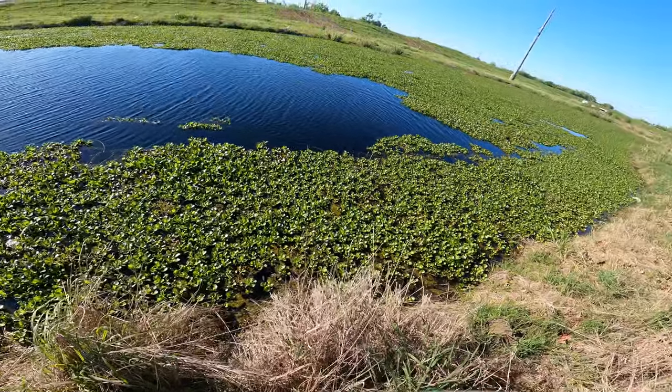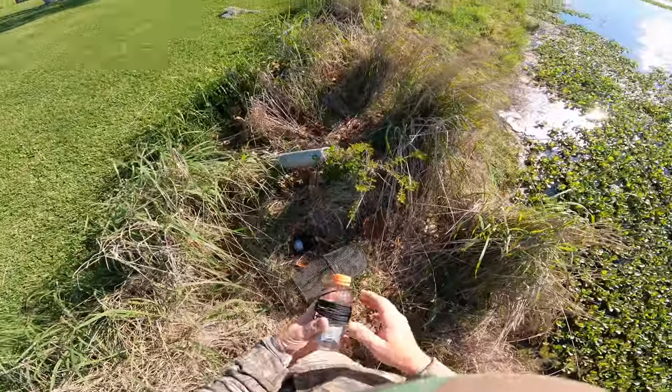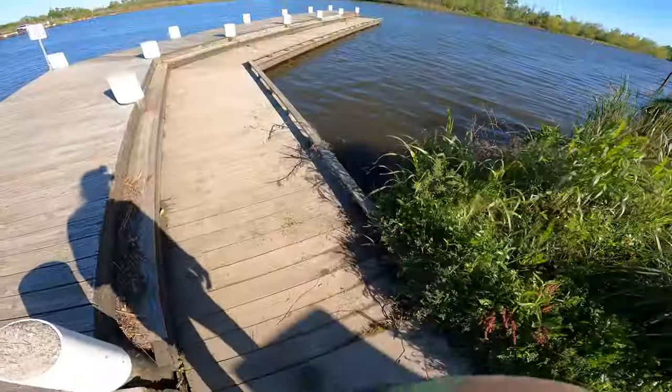All right. Put that one right there, and then I'm gonna head over there and put another one, because I've heard tell they had crawfish around these parts. Not sure exactly where. All right, round one.